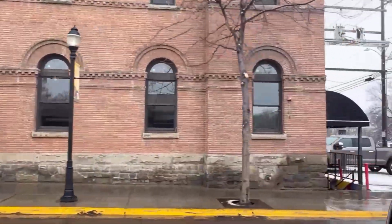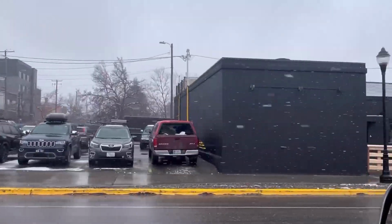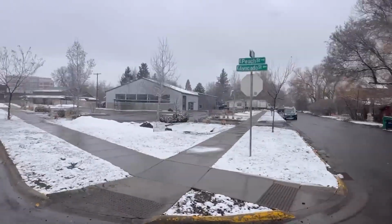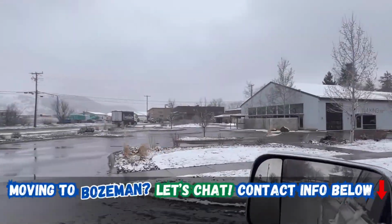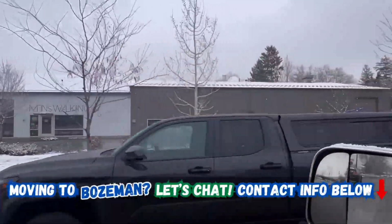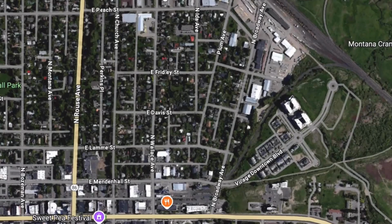The neighborhood's super walkable. You see a lot of people out and about because of all the different retail and restaurant shops located throughout. And speaking of that, I promised you at the beginning a place that you needed to check out for a pizza and a brew, and that's this place right here located on the very northeast side corner. And that's a newer brewery that was built in the last few years right at the edge of the residential area, Mountains Walking Brewery. Great beers, great pizza. You should definitely check them out if you're in town.